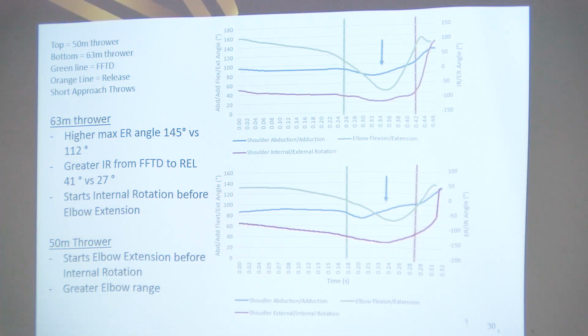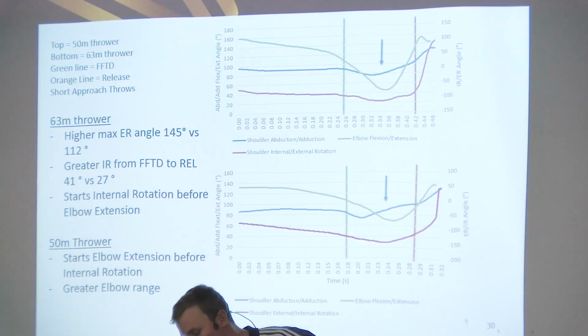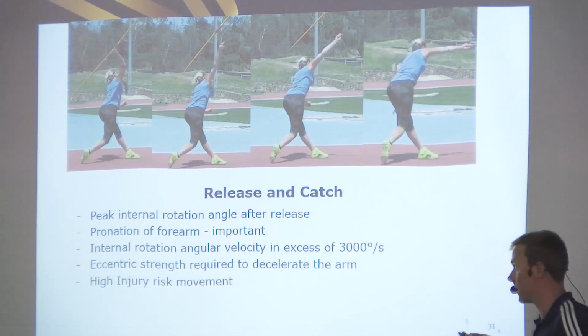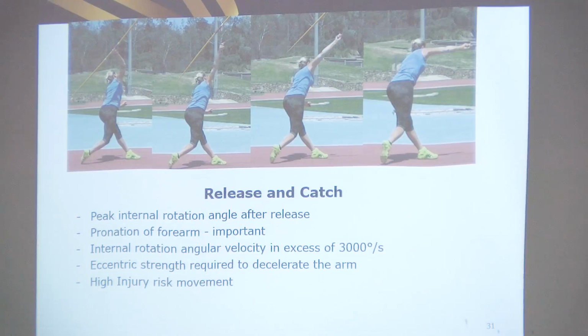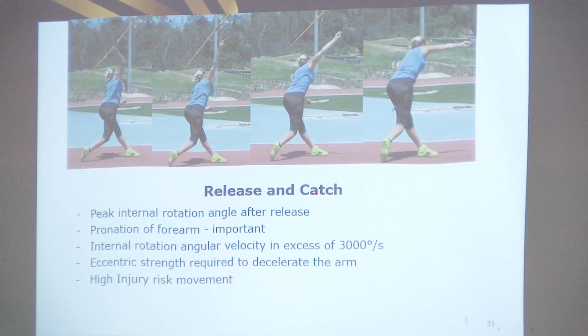Whereas this 50-meter thrower starts elbow extension before internal rotation, or it's just about the same area, but they have a greater elbow range, so they shorten the arm up a lot more, so you can see a big drop, but then they also get more extension of the elbow through to release, so they're getting more out of the elbow extension than they are out of the internal rotation. So again, two different throwers. I'm not saying that what the longer thrower does here is what makes it better, but it's just some considerations. So the release and what we call the catch is, again, another important area of the throw.